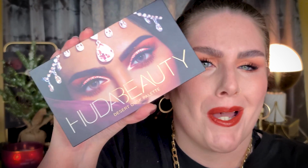And today we're playing with the Huda Beauty Desert Dust palette and just kind of shopping my stash. I just pulled out some random stuff I feel like playing with today. And this is the look we came up with. If you want to see all the products and how I got this look, just go ahead and keep on watching.